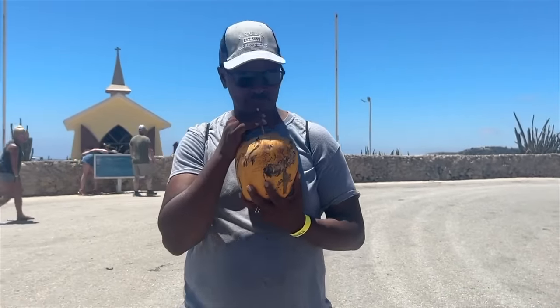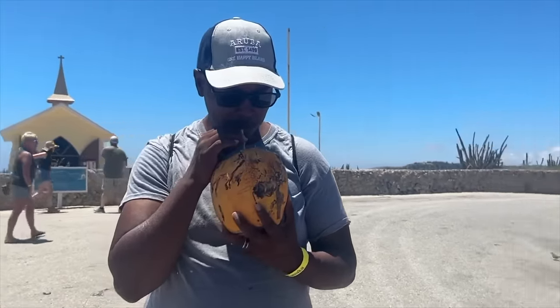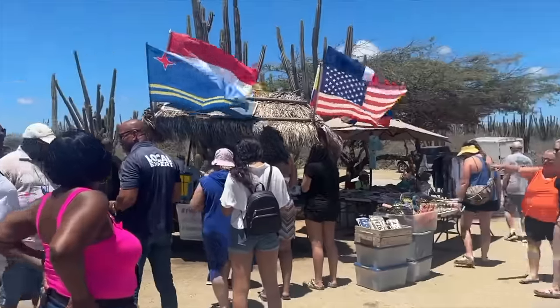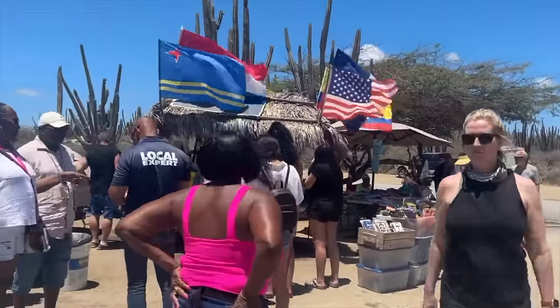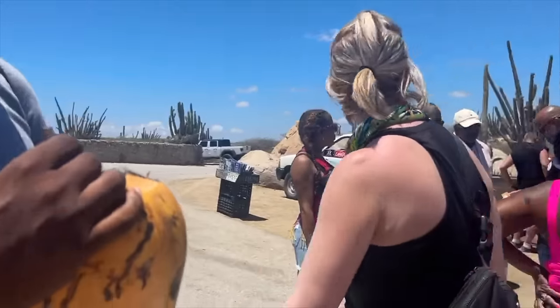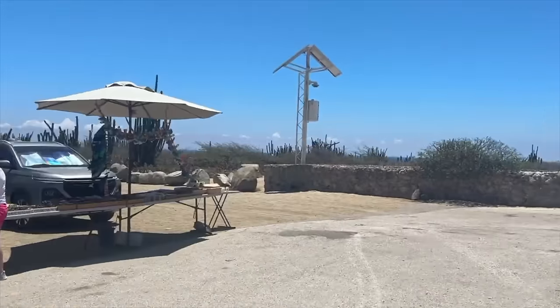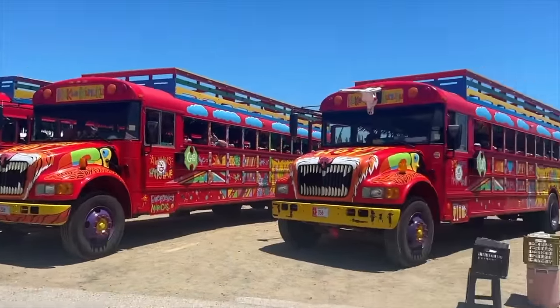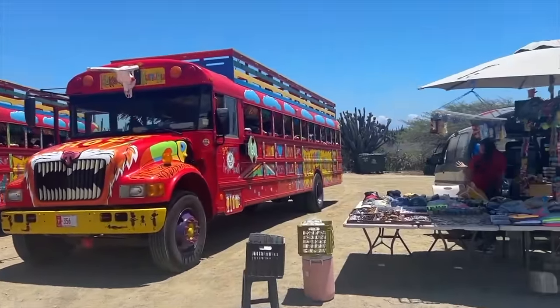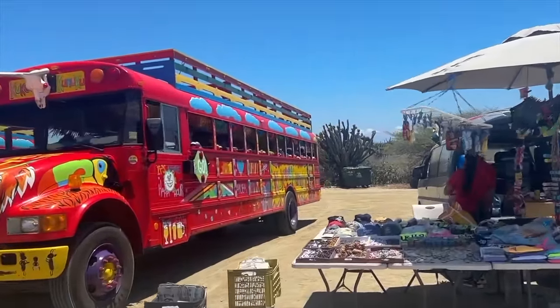Coconut water in Aruba. They got a few stands here with some jewelry, t-shirts, frozen cocktails. Same over here. Those are the buses, three of them. That's what we are riding on.